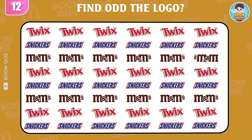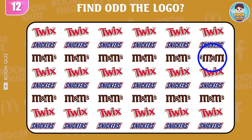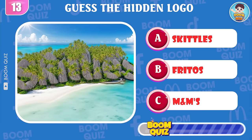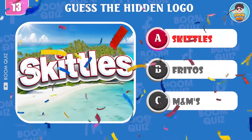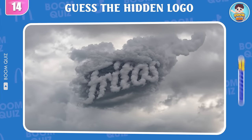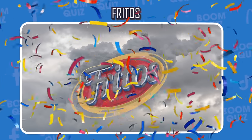Round 12, find the odd logo. This here. Round 13, which logo is this? It's Skittles. Skittles were first introduced by a British company in 1974. Round 14, do you know this logo? Wow, it's Fritos.